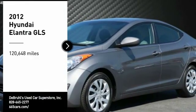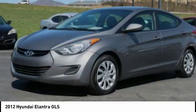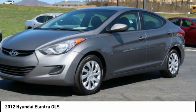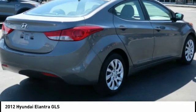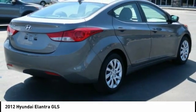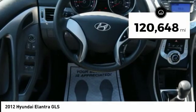Looking for the right vehicle? Check out the 2012 Elantra. The Elantra boasts the most interior room in its class and gets an exceptional 35 miles per gallon. With its luxurious standard features, the Elantra is an easy choice. This vehicle has less than 125,000 miles.